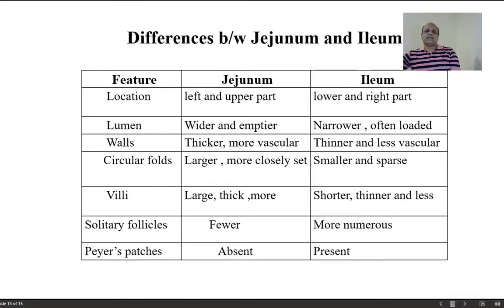Then we come to the differences between jejunum and ileum. This again is a very important question, and it is asked in the examinations. Tabulate the differences between the jejunum and ileum. First, you will tell where they are located relative to each other. The ileum is located in the lower and right part, while the jejunum is located in the left and upper part.